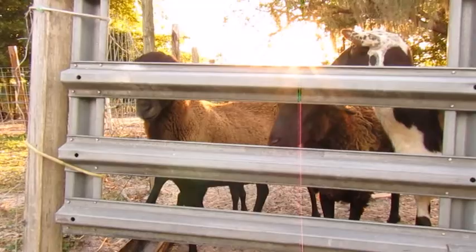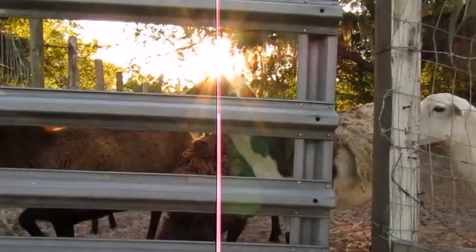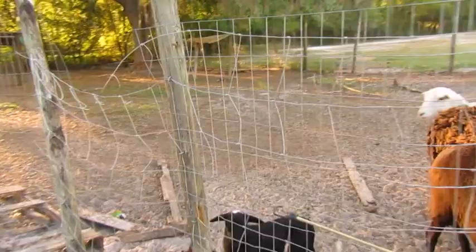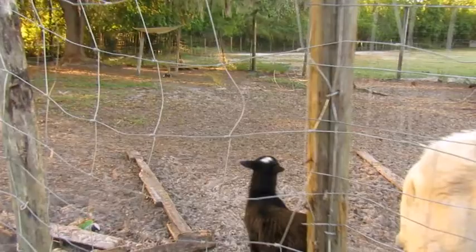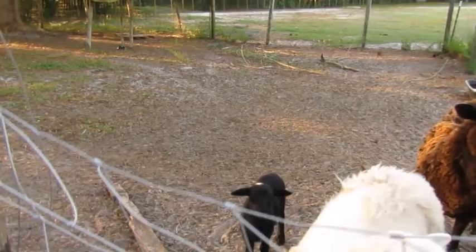One thing I want to do after we get through this busy week and weekend is put Cookie in with the ram so that she can get bred, because she did not get bred last time. That way we can expect lambs from her in about 5 months. Hi, Coco. Super healthy. She's gaining weight and getting super tall. What do you want, Snow White? So I just wanted to show you her. And that's our daddy over there.